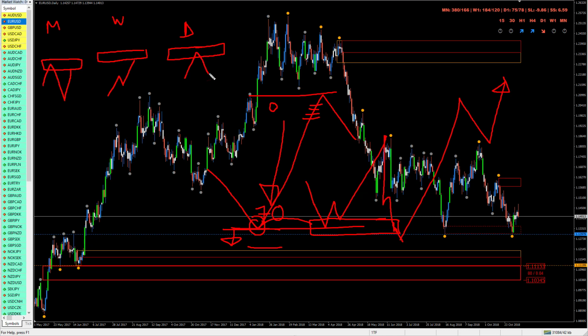You want to find that pullback and target that for your entry as it leaves, or that area of supply that is located within this monthly, in this weekly, in this daily. And you can go all the way down to the 1 hour chart, and you'll see the same thing happening, but instead of it looking like this or like this, we'll have the area here, and price will be moving into the area for days, hours, like this.